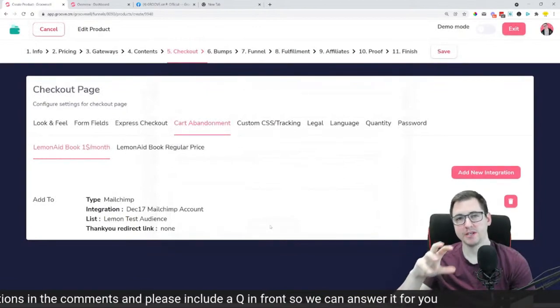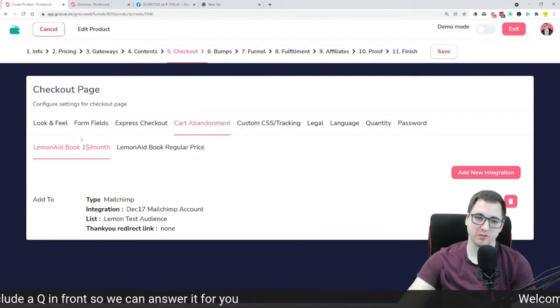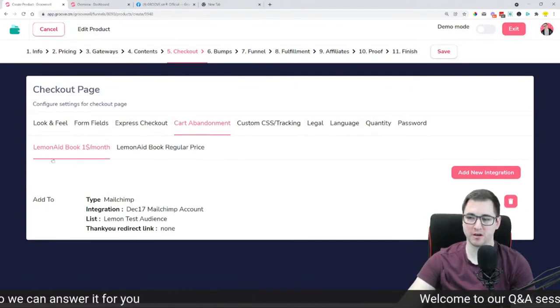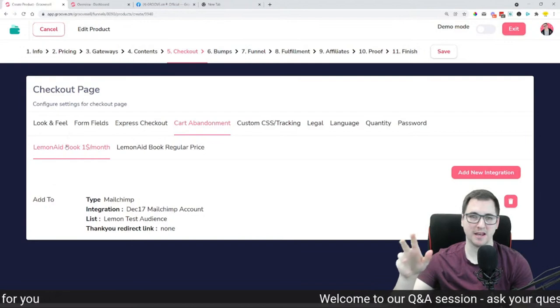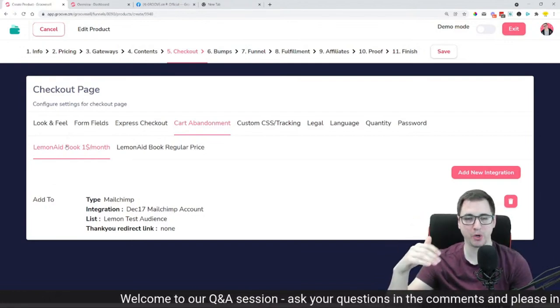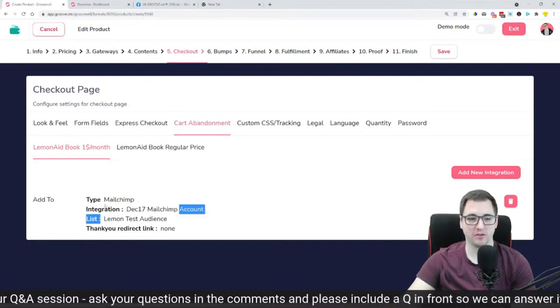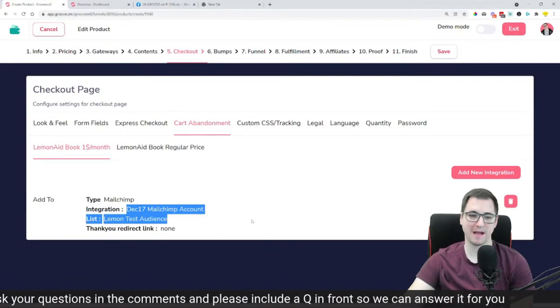Now, that's everything that you need to do from the GrooveSell side of things. That means if somebody comes to my checkout form for this particular product, they fill out the email and the name, for example, and they just leave. They don't buy it. They don't finish the purchase. Then they are going to be added to this list on this integration for my MailChimp account.